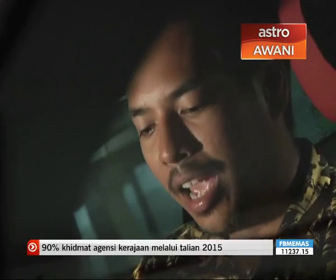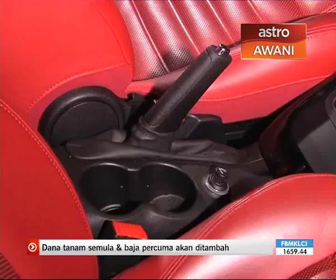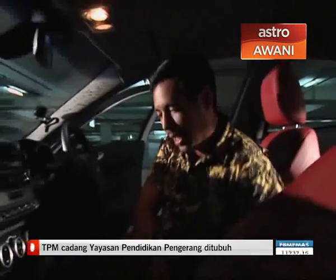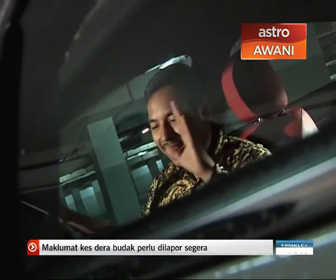One other problem that I have with this interior is that it doesn't have enough cubby holes. Come on, this is Malaysia. You get two cup holders over here, which are relatively shallow, and if you put a bottle of mineral water down here, it will topple over when you drive. And then you've got one small cubby hole there and two on the side, and that's it.